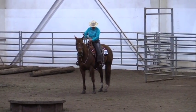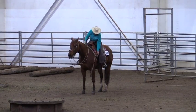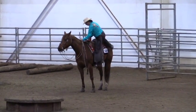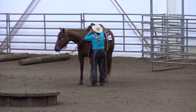Now I'd like to see her turn and face the pond like was talked about in the walkthrough before she gets down. Don't mind that she checked her cinch to make sure her saddle wasn't going to fall off when she dismounted. I'd like to see her not drop her get down rope though.